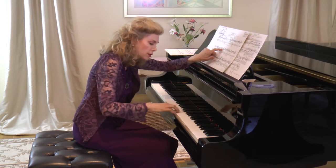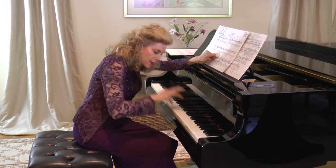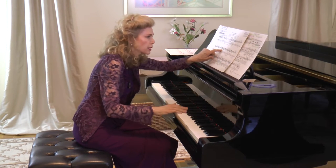Now I have to get two voices with just this right hand. With the fifth finger, I have to do the tapping staccatos, and then with the other fingers, I have to play the legato 16th notes. This is tricky.